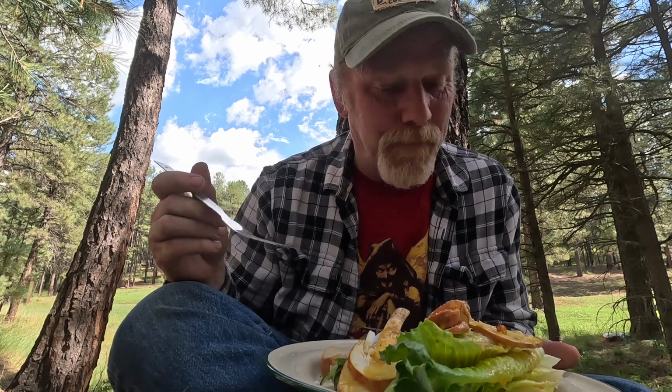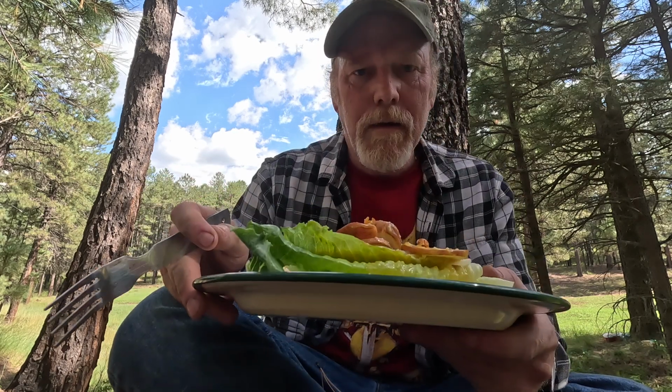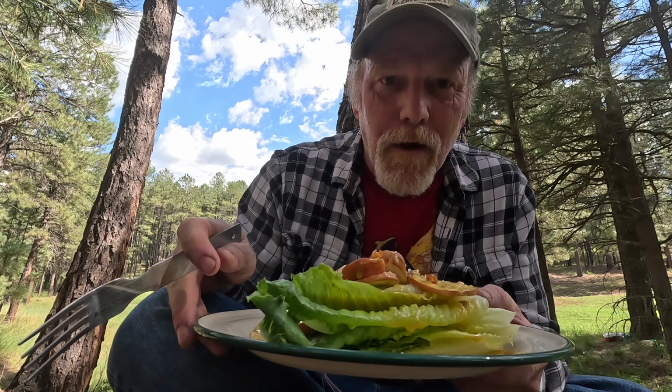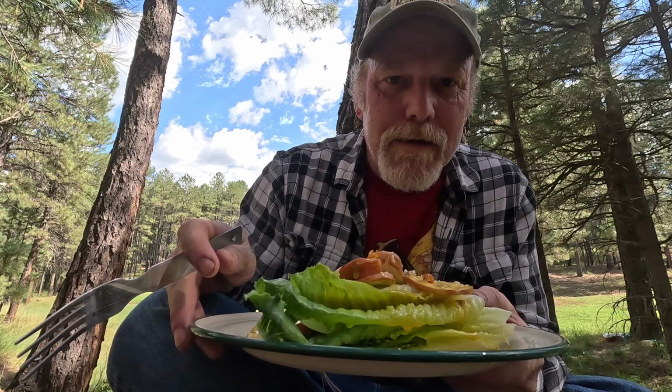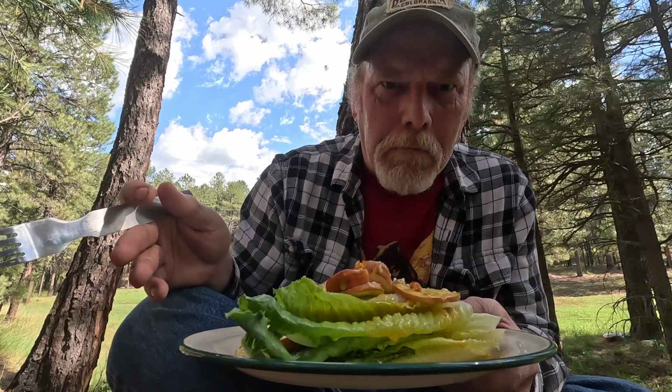All right, now for the best part. I get to eat it. Actually, I don't know if that's the best part. Best part, I think, is going out and finding the mushrooms, but second best part is getting to eat them. There you have it. I call this my Southwestern Caesar Amanita Southwestern Caesar. Okay, anyway, let's try it.